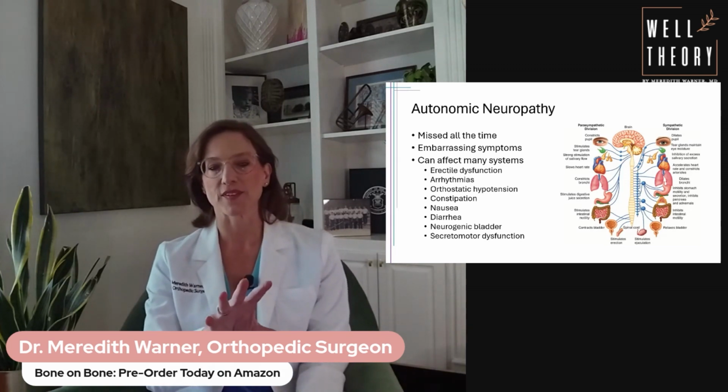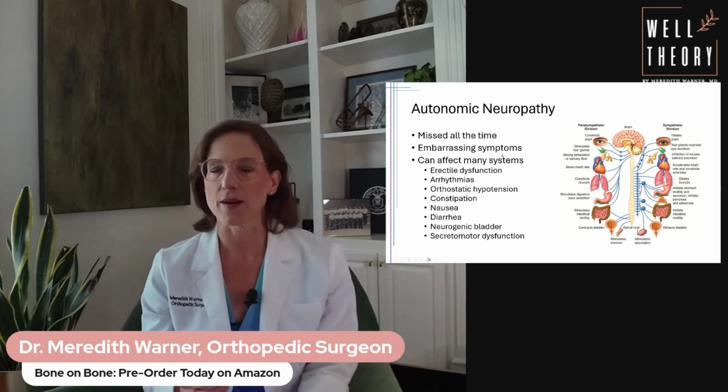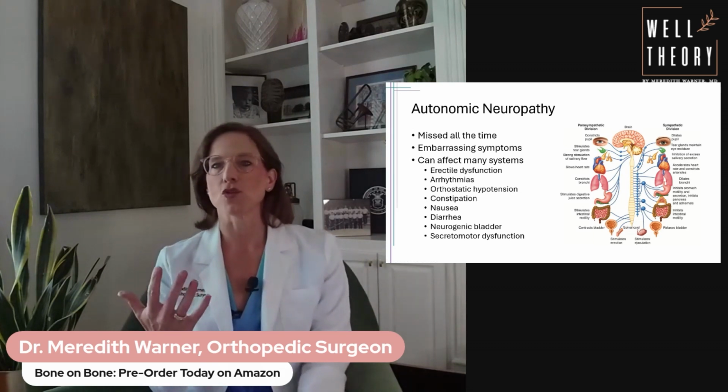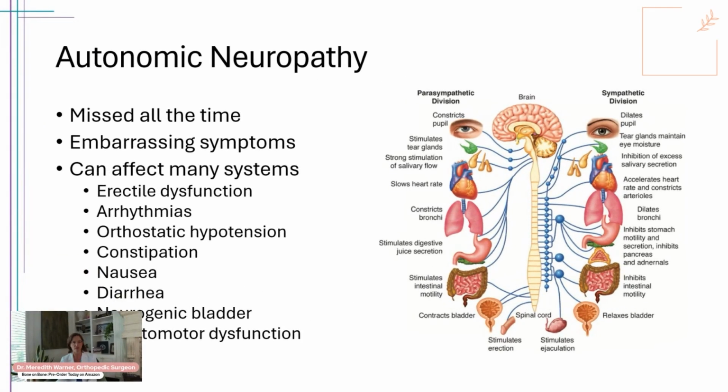This image, if you can see it, depicts all of the organs that are affected by autonomic neuropathy. So remember, your nerves are touching every single part of you. You just aren't aware of a lot of it, right? We're aware of some of our nerves, the somatic system, but not the autonomic system. So autonomic neuropathy is missed all the time, a lot of times because patients aren't going to tell you the symptoms unless you ask and know to ask for them.